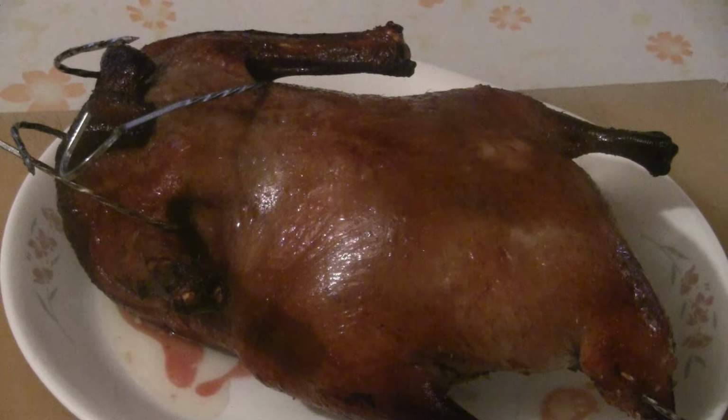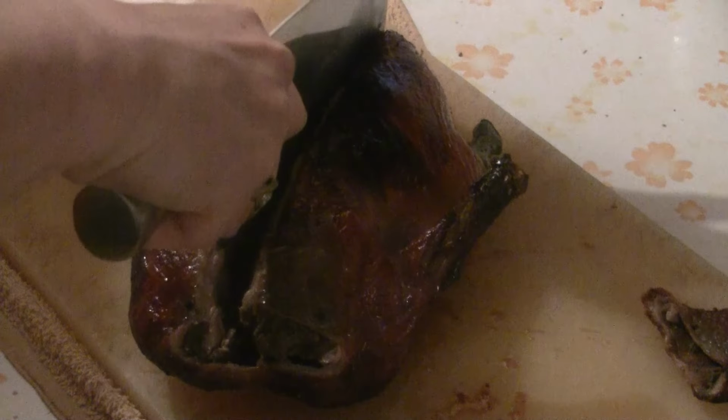So let the duck stand for 15 to 20 minutes so the juices can reform in the meat of the duck. Now it's time to pull out the metal skewer. And look at those juices from the cavity. The juices make a great dipping sauce as well.